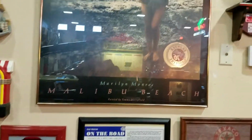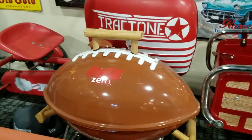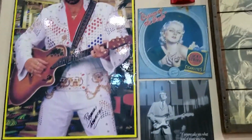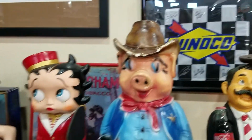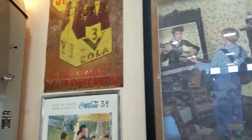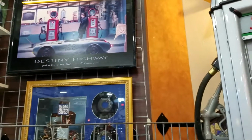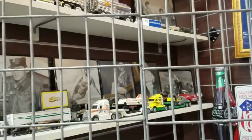Coca-Cola. And there's another picture of Marilyn. Coke Zero barbecuer. That looks like Marilyn and James Dean. That is somebody trying to be Elvis. Oh, look. My grandma used to have a bunch of these pig banks. Betty Boop. Oh, look at that, Reflections of a King. That is cool. That's Elvis looking in the mirror at Elvis. Another gas pump. Norma Jean Roadside Diner with James Dean and Marilyn Monroe in the window. Pretty cool. More pictures of Marilyn, Elvis.